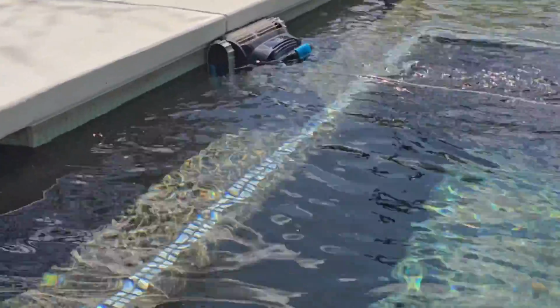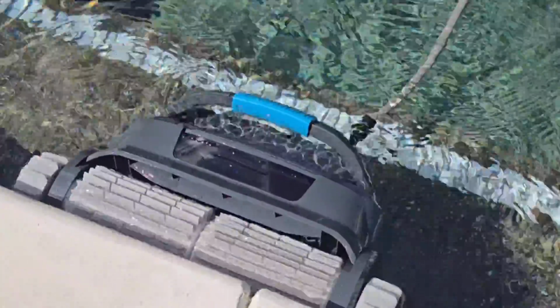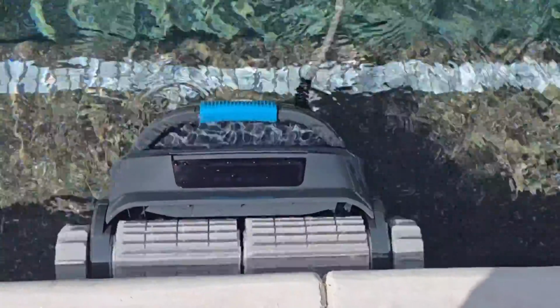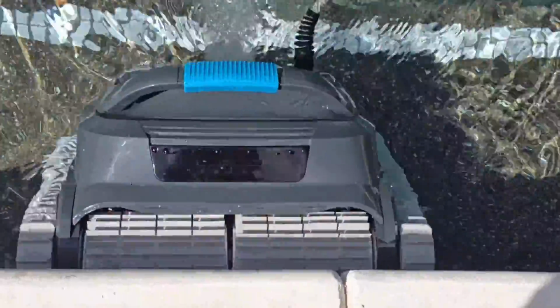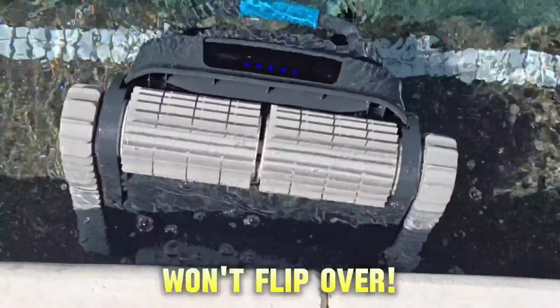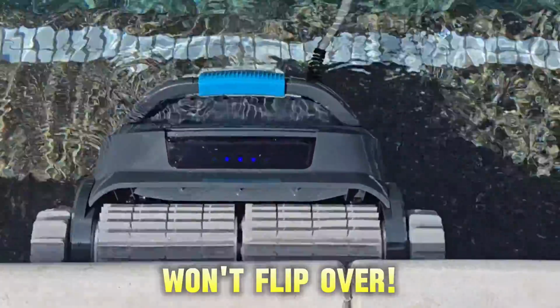And right there, you can see, it's actually on the water line. So that's great. It's able to reach this very small, steep step right here. You can see that? And it's just scrubbing the actual water line right there. That's actually pretty awesome. A lot of cleaners won't make it all the way up this ledge right here. This one does. You can see it kind of flip backwards there, but it won't flip over because of that gyroscope built in, it will not tip over. So that's great.